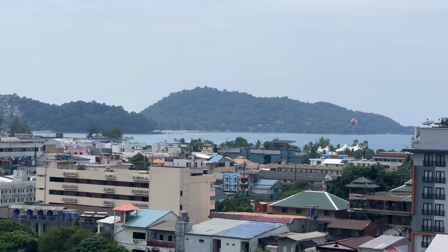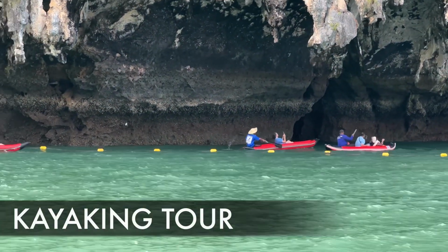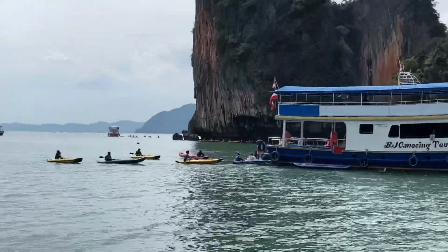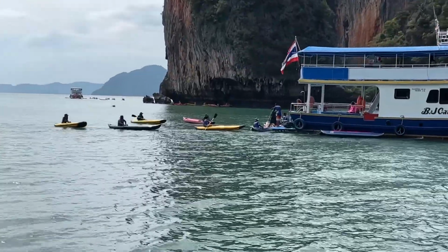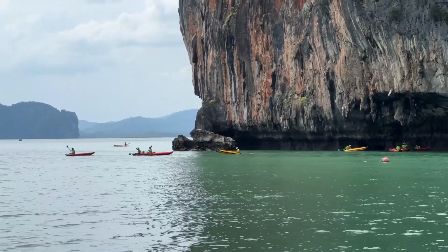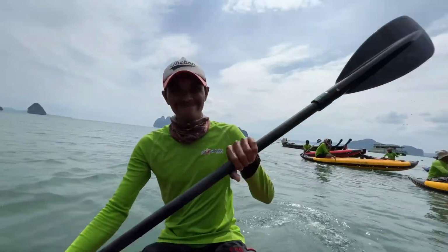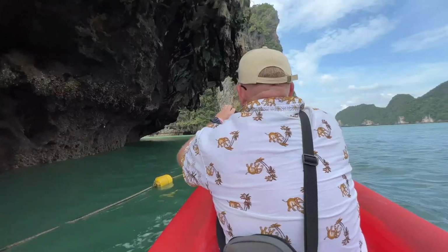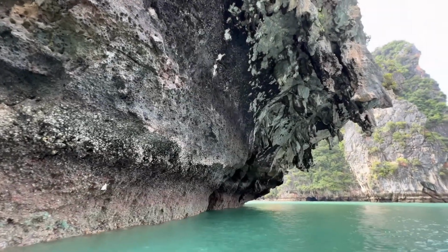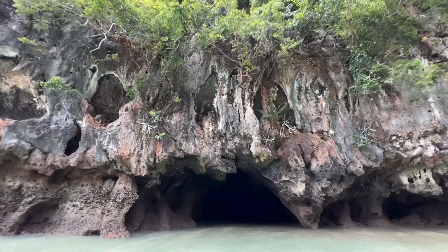Alright guys, next up we're going to talk about kayaking tours. You can do it in many places around the Andaman Sea, which is the main sea that goes around Phuket. But when you go over to Phang Na Marine Reserve, there are many islands for you to do a tour. There are other islands south of Phuket that you can tour and kayak with, but many different kayaking tours are going to be available. You can ask a local vendor when you get there, or you can do some research to find out exactly where the best places are to kayak.